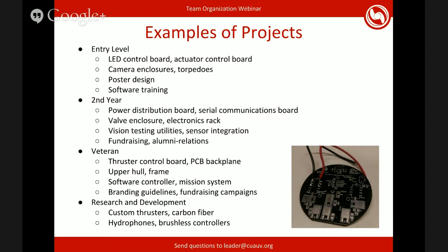That's a very complex system. We're always developing it. We're always working on it. Our mission system is also something that we keep working on. It's the framework for what other people will work with. So we want it to work right. We want it to work well, so it's a veteran project. On the business side, branding guidelines, fundraising campaigns, so very high-level things that determine what everyone else does.